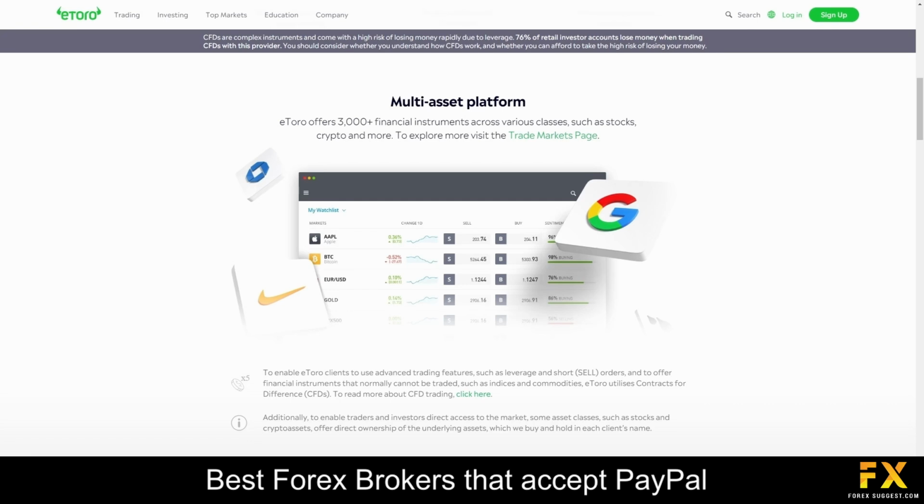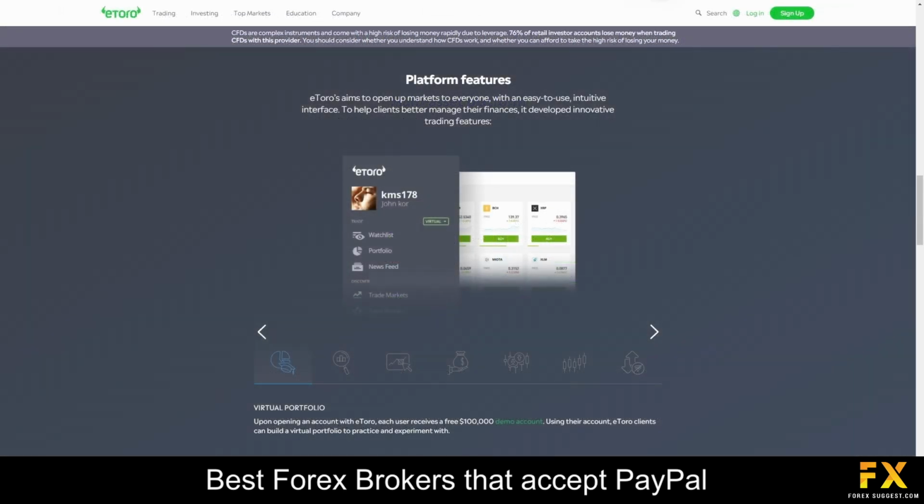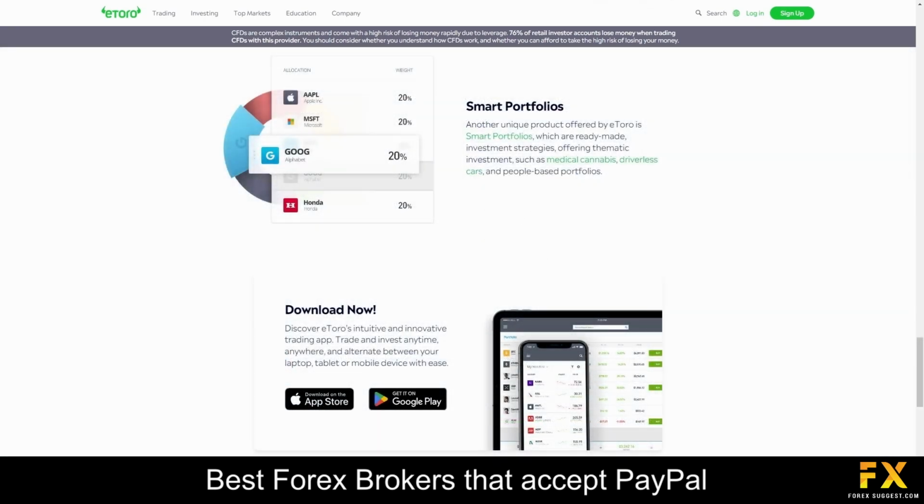eToro's trading platform stands out as a cutting-edge and user-friendly interface that caters to both novice and experienced traders. With a commitment to simplicity, the platform provides an intuitive environment for users to engage in various financial markets seamlessly. eToro's platform offers a unique social trading feature, enabling users to connect with a global community of investors and even replicate the trading strategies of successful peers. Whether trading stocks, commodities, or other assets, eToro's platform combines accessibility with advanced features to enhance the overall trading experience.